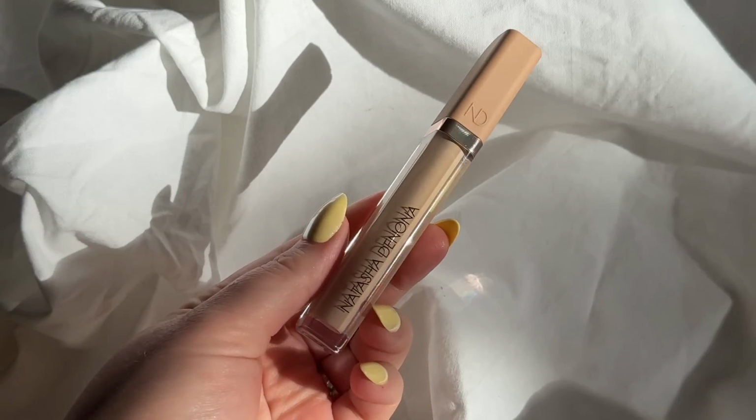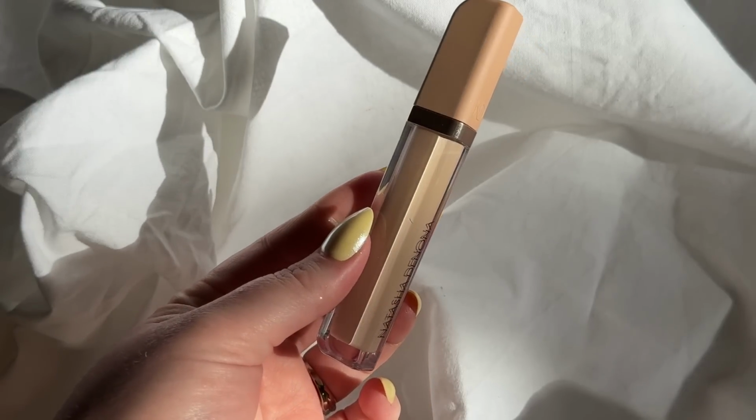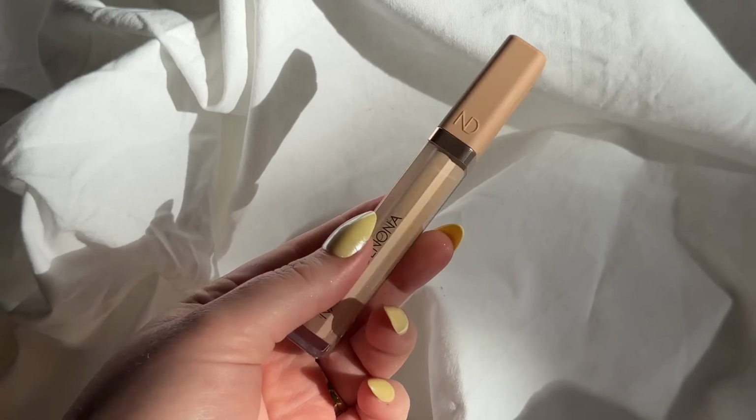It's the Natasha Denona concealer. This is the High Glam concealer, and I wear the shade N2. This just works so well on my skin, and I've talked about it, but my skin is very picky. It's very finicky. It's oily. It shows my pores. It also has dry patches. It's just a lot. It's a lot for any foundation, any concealer to handle, and this does so beautifully. It wears really well long term. It's more of a thick and kind of creamy concealer, but it blends out really nicely.